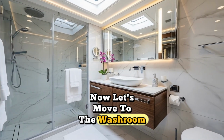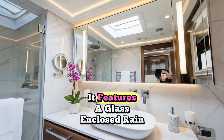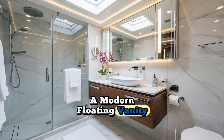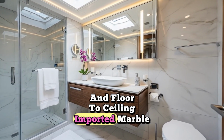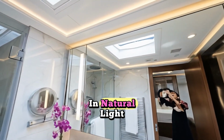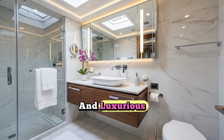Now, let's move to the washroom, which rivals a five-star hotel spa. It features a glass-enclosed rain shower, a modern floating vanity, and floor-to-ceiling imported marble. The skylight above bathes the space in natural light, making it feel even more serene and luxurious.